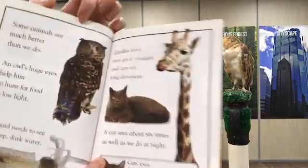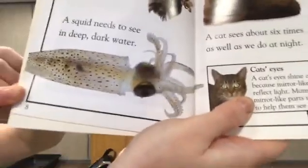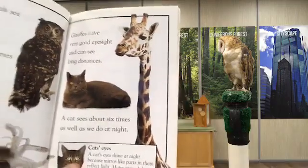So here's who those eyes belong to. We have a big owl. We have a little squid, we have a giraffe with that long, long neck, and we have a cat.